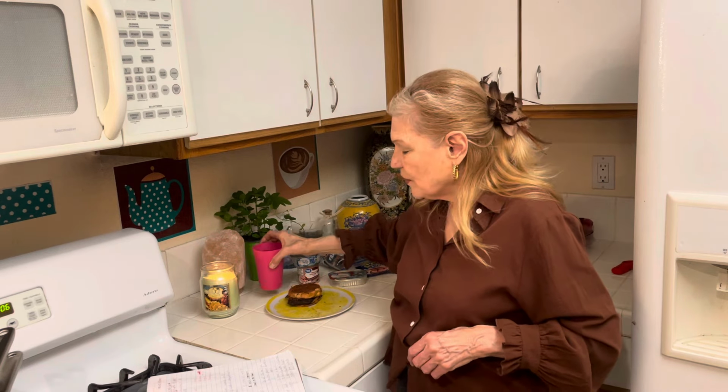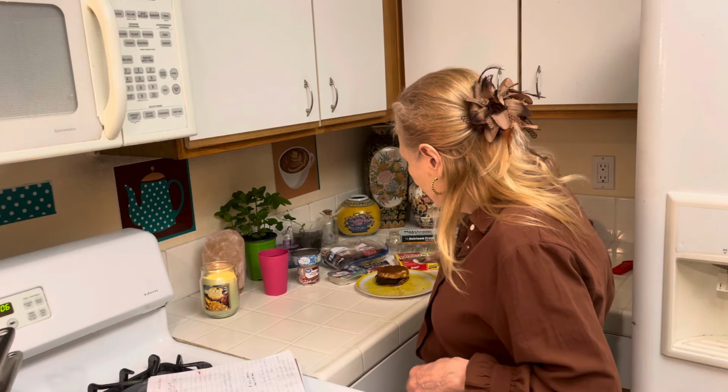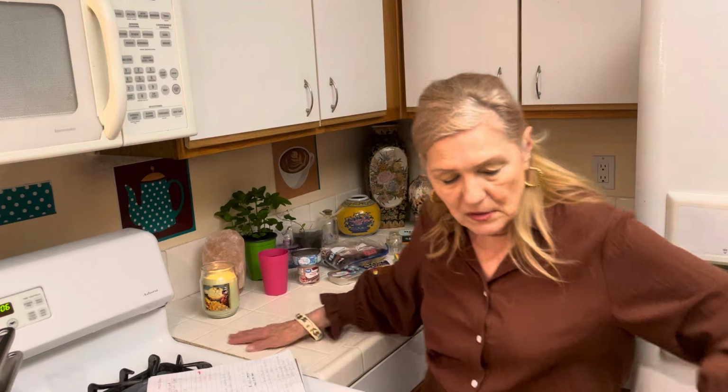All right, so that's the storable meat. Number 7, my homemade hamburger. Homemade is so much better. Might as well make a few extra ones. Now I want to talk about storable meals.